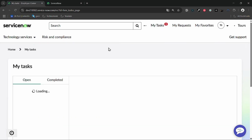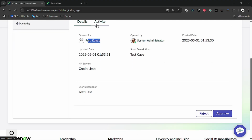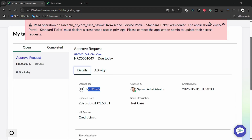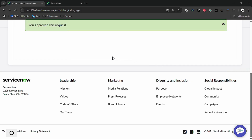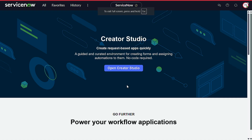You can see one task that particular person got. And it's an approval request for the same case. The open for is ready. If you want to add comments, you can do that. I don't know from where this error message is coming. Forget about that. And we will approve it. Okay. So we have approved the case.